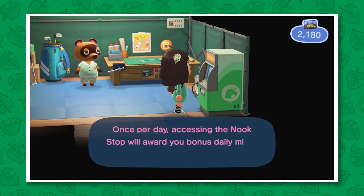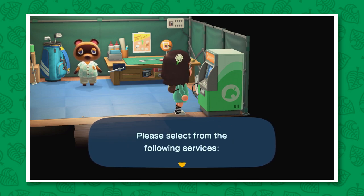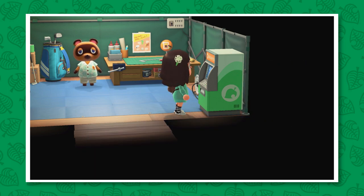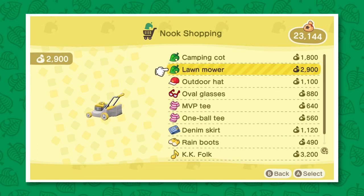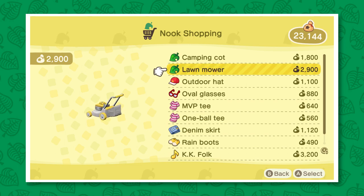Welcome to Nook Stop. So I'm not going to pay that right now, because I probably can't, but we get 250 Nook miles, which is great. So let's see what we got in the Nook shopping section. I'm always curious to know. Camping cart. Yeah, we don't need that.